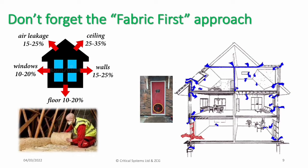This message is always worth reinforcing. Don't forget the fabric first approach. So before we start doing anything about investing in a heating system, for example, maybe updating or changing it, let's understand and address the fabric of our building. Because if it's leaky, whatever we do will still release heat into the environment.